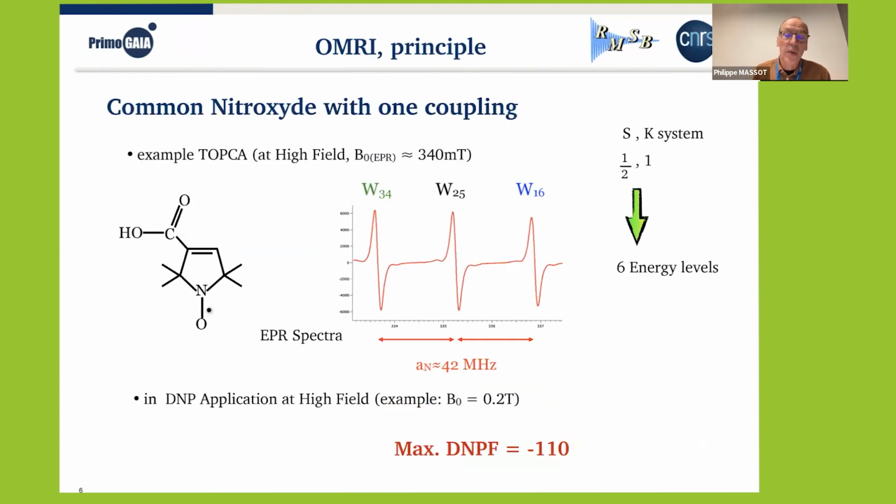In detail, these 3 lines are specific transitions, and it's typical of what we call the SK system with 2 spin numbers, 1/2 for the electron and 1 for the nitrogen. And this gives us, with the effective dipolar coupling between the electrons of the base molecules and the surrounding water protons, a max DNP factor of 110. With a minus sign because this polarization works against the magnetic polarization from the applied field.